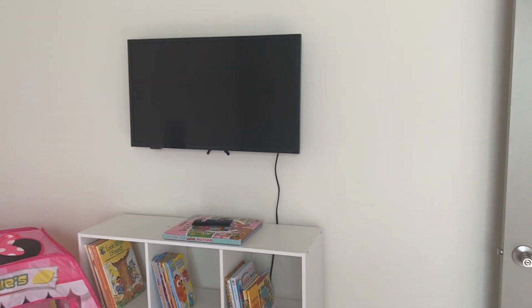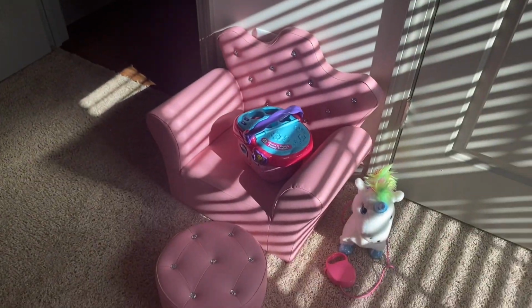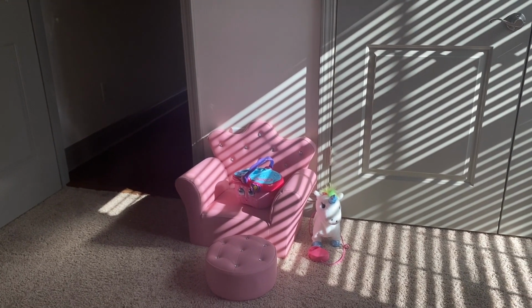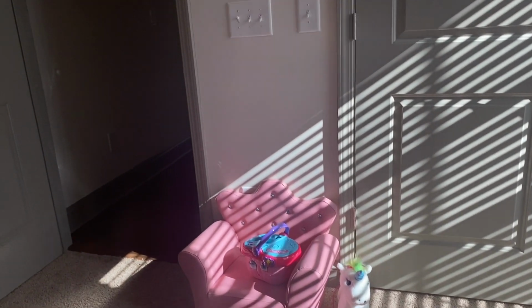They actually had those on sale for $40, and her TV came from Amazon. And y'all, look at this. Look at this freaking chair. This is just too grown for me. She be sitting in her chair like a little old freaking lady. This came from Amazon, and it came with that little ottoman.